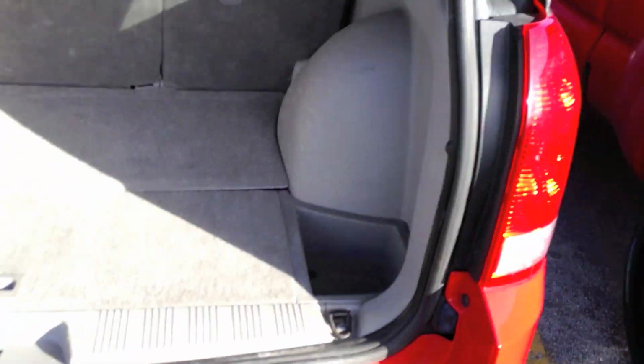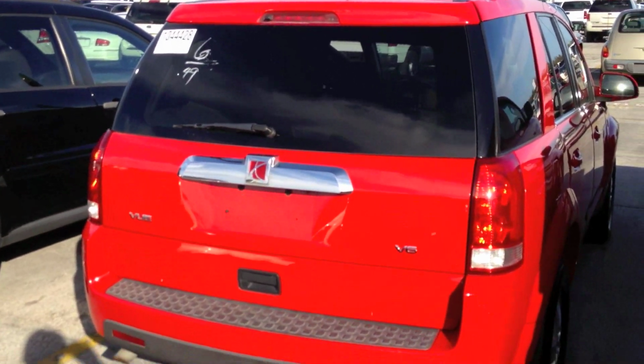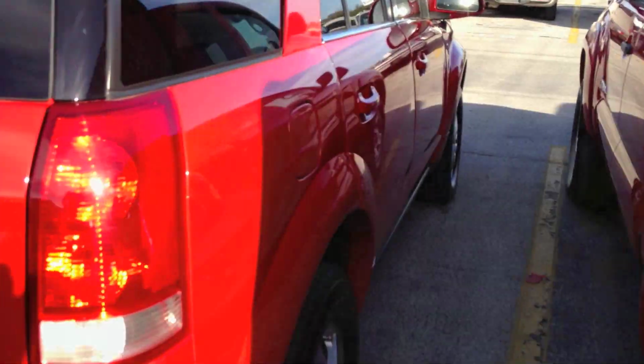There's your spare tire underneath. You can see how everything's all rusty and stuff. But yeah, everything is there. You can see the cargo light, and everything is just all scratched. This does have 16-inch wheels and rear drum brakes. That is just the latest in braking.